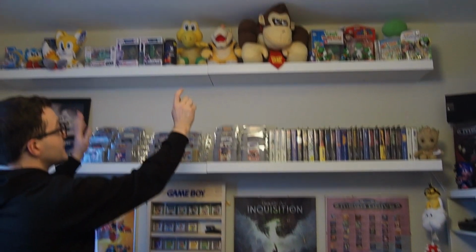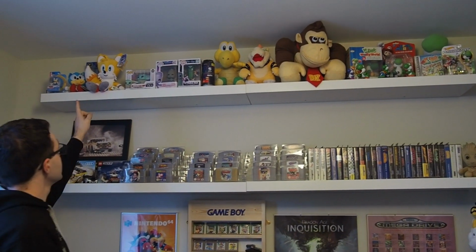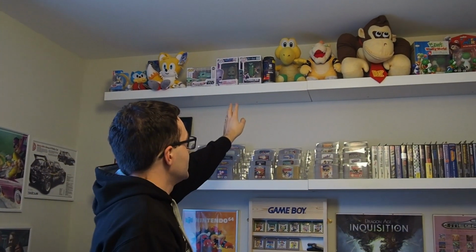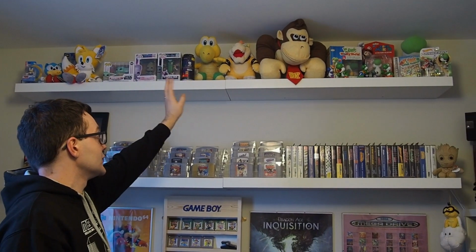Moving up top, we've got lots of different plushies. We've got a Sonic and Tails that we got from Super Games Shack, and that's in Leicester, along with some new pots. We got a Zombies Ate My Neighbours brewing can there from Siren, and the Donkey Kong, Bowser and Koopa plush. I think that was all from Retro Games HQ in Swindon.